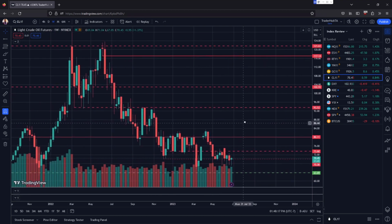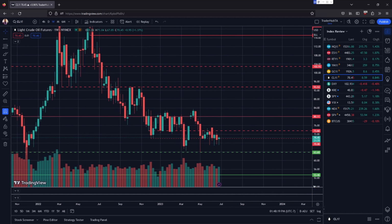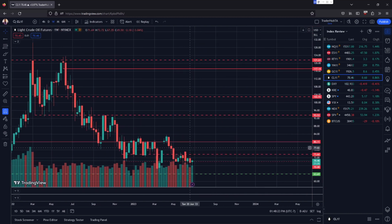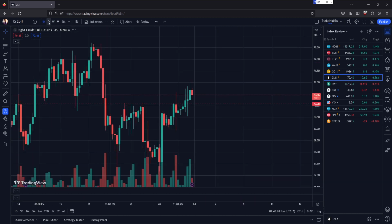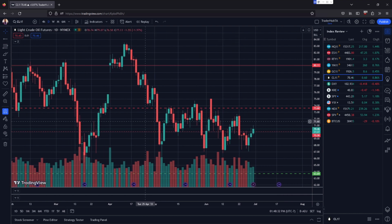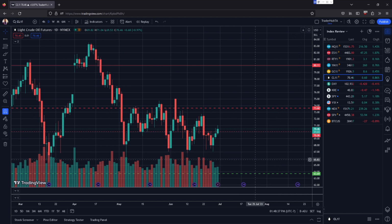Oil has been pretty boring recently. You know, just been talking about it since we started doing these, consolidation in this range. Let's go ahead and look at the daily. Only thing that looks a little spooky if you're trying to long oil right here, which I don't recommend doing. I'll explain why in a second.